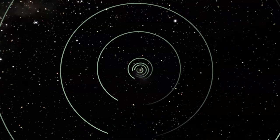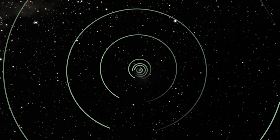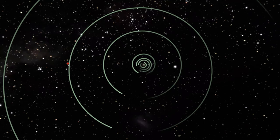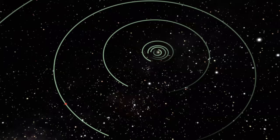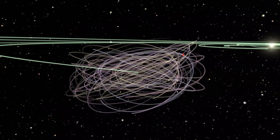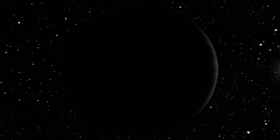Now, as we head out to Jupiter, we're going to be seeing something that we didn't see around Venus. Because around Jupiter, there are a lot of moons. And just like these green lines show us the orbit or the path of the planets, there's going to be some orange lines around Jupiter that show us the orbit or the paths of Jupiter's moons. And Jupiter has a lot of moons. At the last count, I think it had 79 moons going around it.